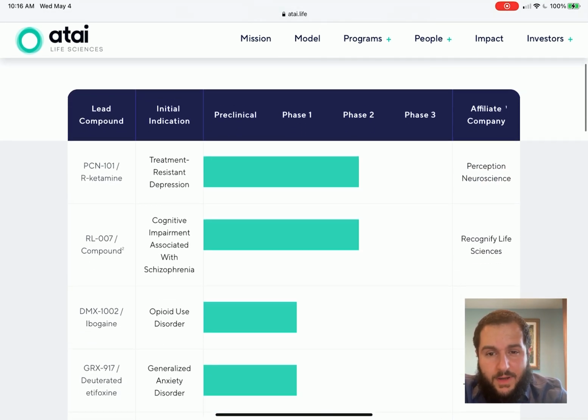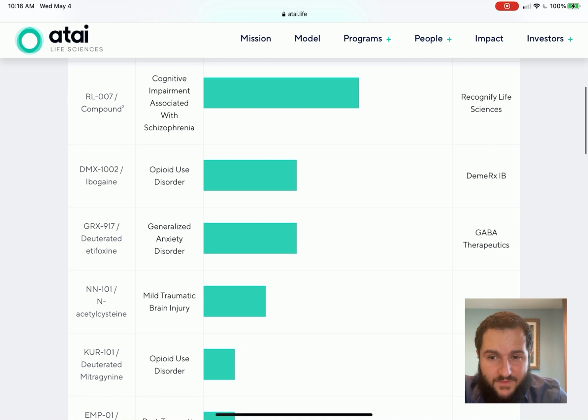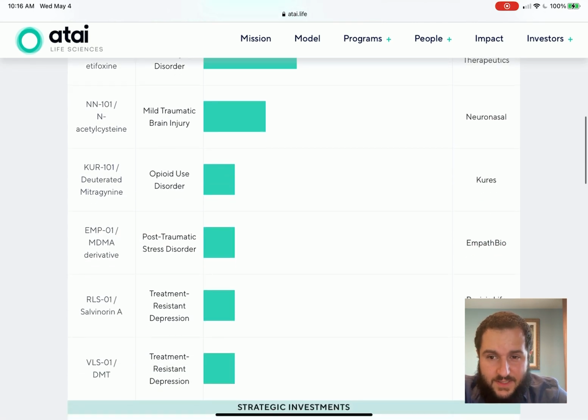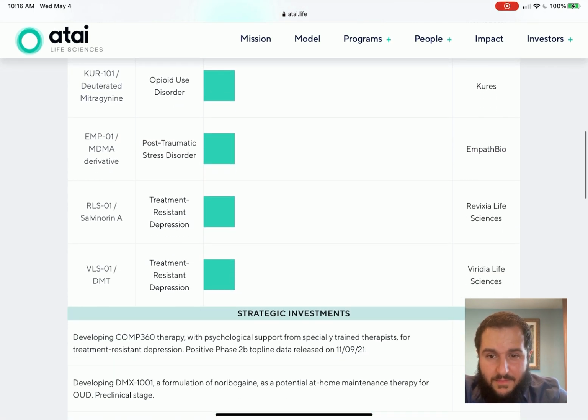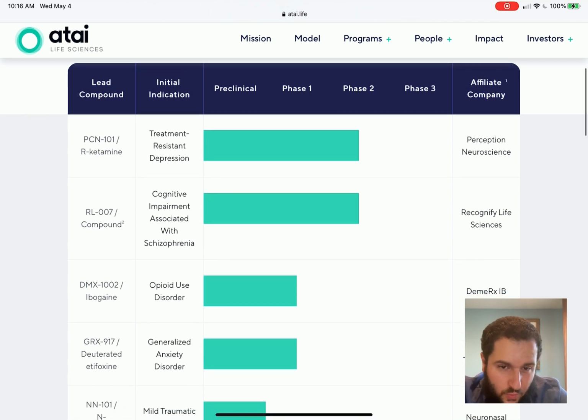So let's look at these drugs. Let's see if we can go one by one here. Lead compound PCN 101 for treatment-resistant depression. Next one, cognitive impairment associated with schizophrenia. We're going through these pretty quickly. I'm wondering if we could slow down on some of these. There we go. Treatment-resistant depression is already in phase 2. Cognitive impairment associated with schizophrenia, already in phase 2.